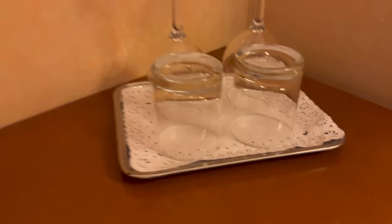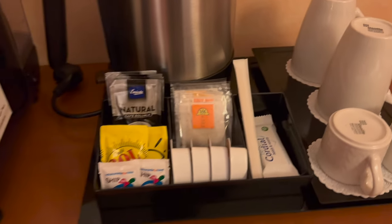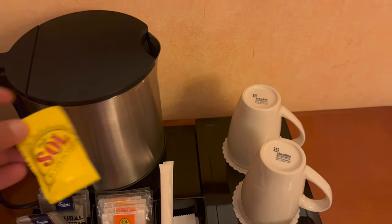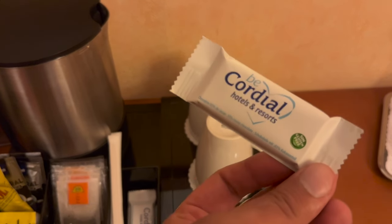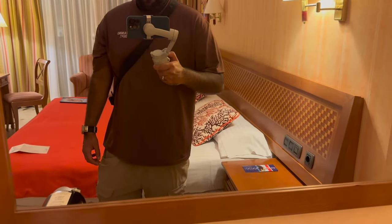And here are the side tables, so there was plenty of drawer space here, and there were plugs and light switches on the side of the bed. And on the other side, this is where the drinks and the kettle and everything was. So they gave plenty of coffee, teas, some chocolate there, and sugar and milk as well. And yeah, a large mirror there as well.